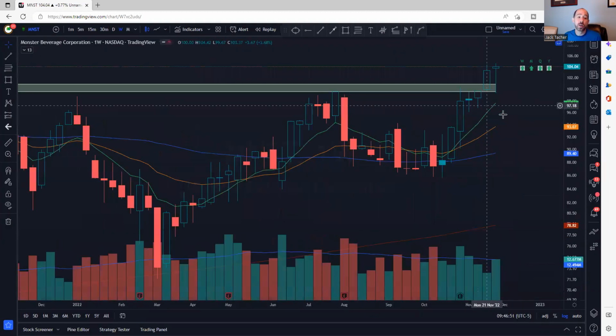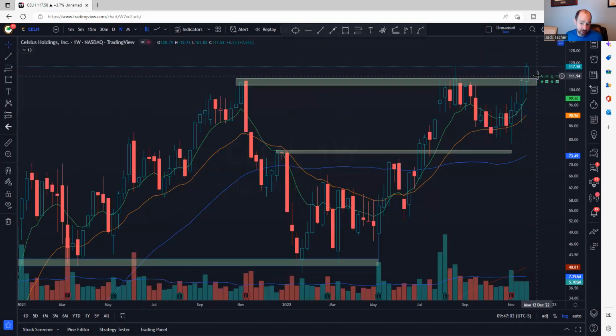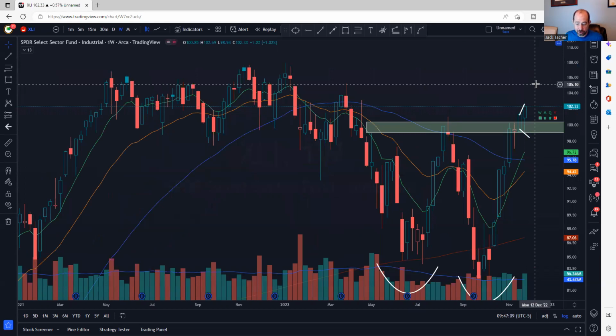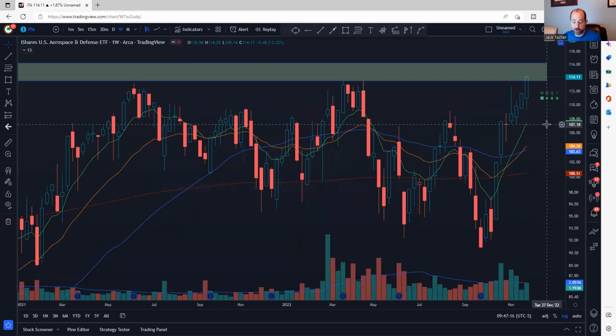Monster Energy. Good looking name here. Nice breakout, follow through. Again, it did not keep up with the SPX. And then Celsius was the other one. This one was up 7.63, so that's a big winner. All right, next up was XLI. That was up 1%, so a little bit less than the SPX. I talked about ITA. That was up 2.2, so that one looks pretty good.